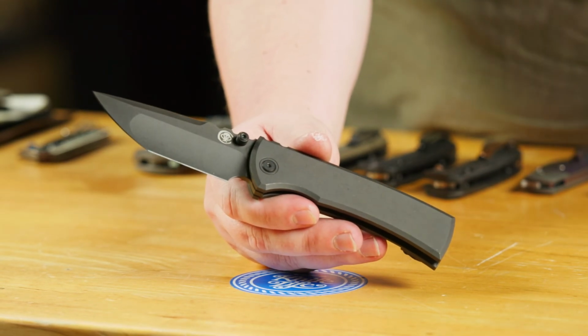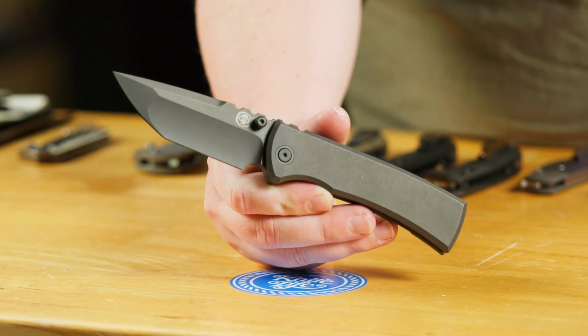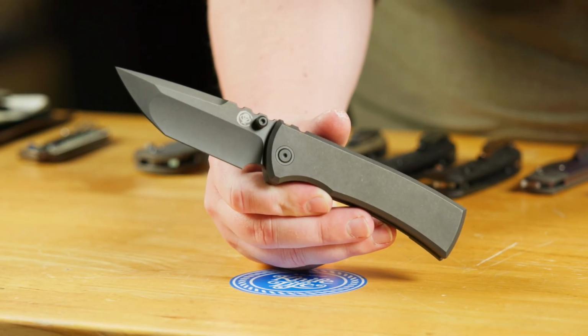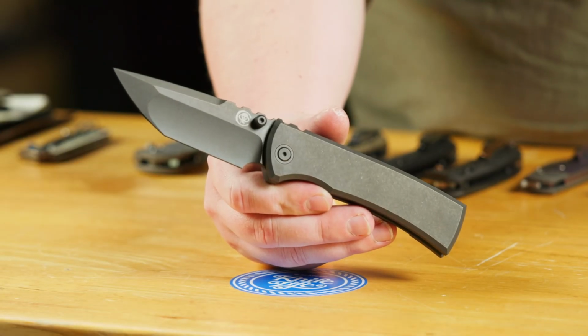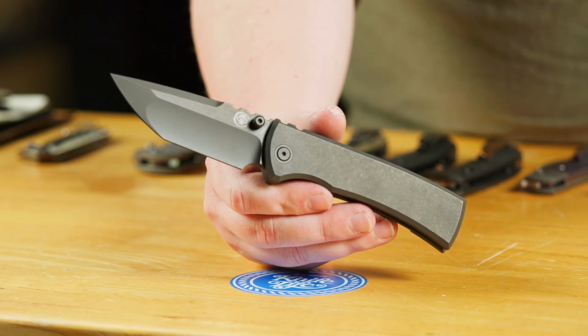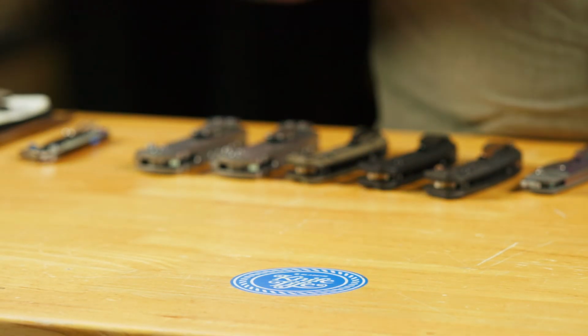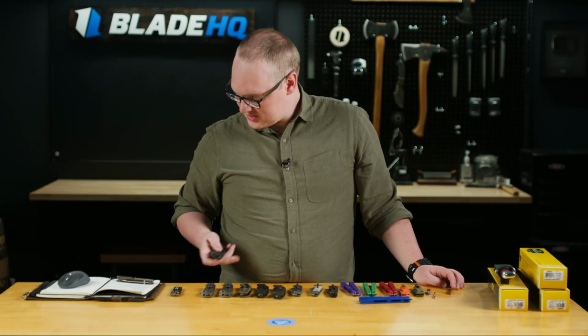And I appreciate that Chaves sort of moves in the tactical direction, but doesn't fall over that way. If you're a police officer or on the SWAT team or whatever, this knife could get the job done. But also if you're an EDC person or somebody who likes to dress it up a little, the Chaves will do that just as well. Very, very well done from the Chaves team. $375 for each of those.